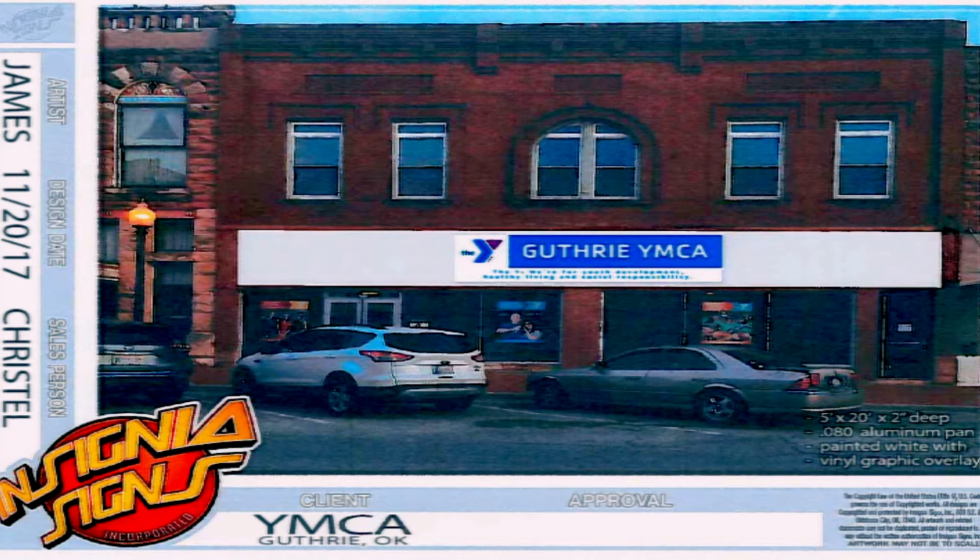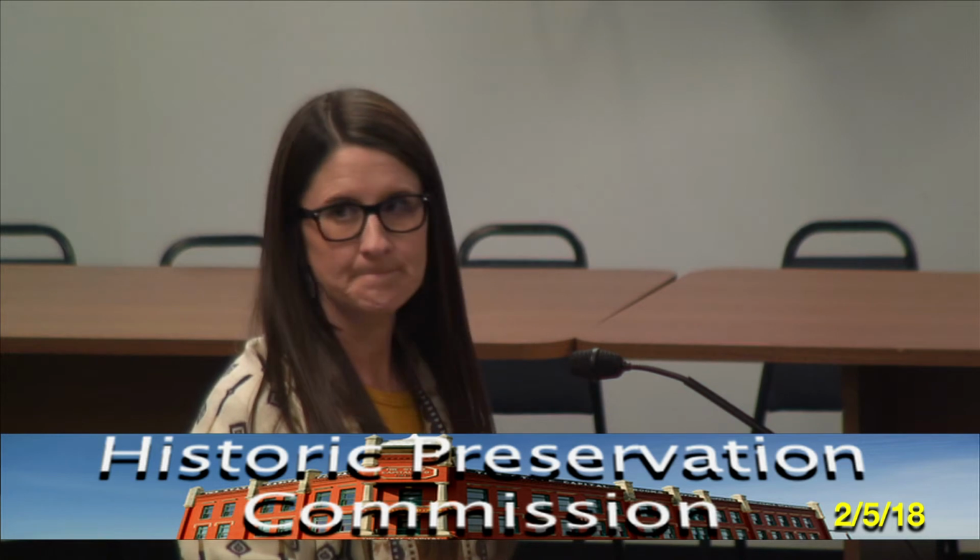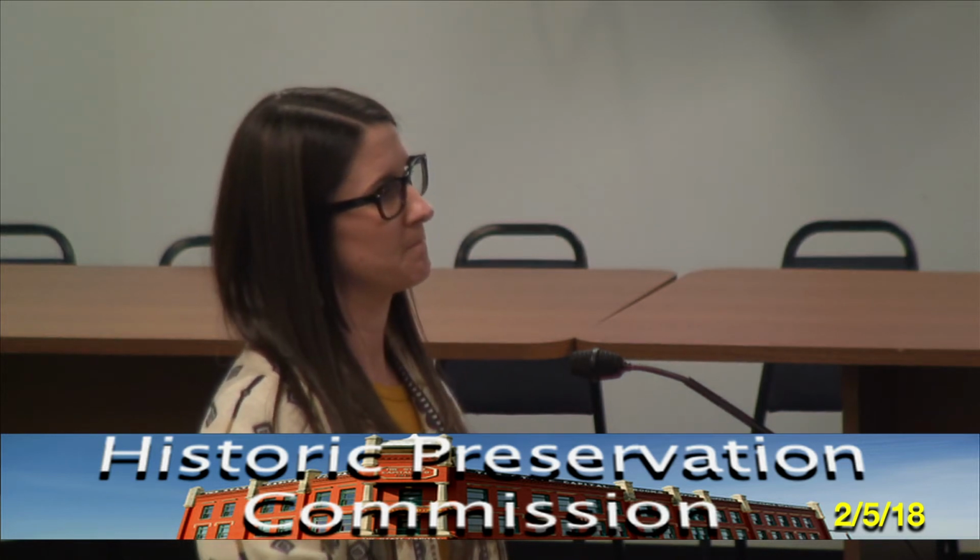And I did just want to point out, the only reason that our old sign was taken down was because the previous city manager gave me approval to go forward with a sign, and not knowing that there was the Historical Preservation Commission, we started and found out after the fact. Right. And we apologize for that. Thank you. We know this has been a really tedious process for you. Thank you for your patience. We really, really appreciate it.